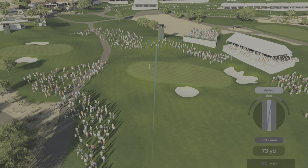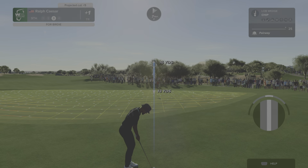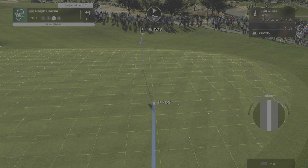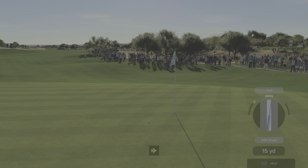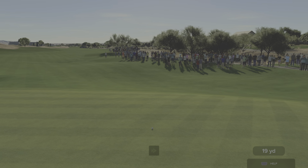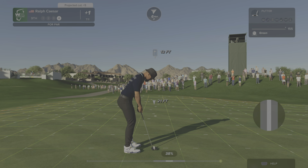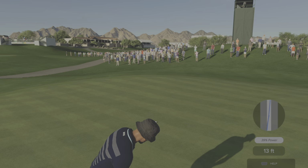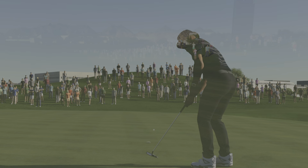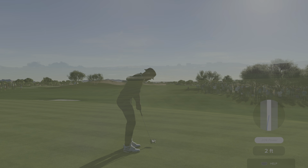Looks to have opted for the 8-iron. It's fair to say that that approach didn't hit the mark. And here we are with the 3rd shot. Currently 4 shots off the pace. A par putt awaits. That was a gallant attempt. You've finished your work on that hole. Let's take a look at the next one.